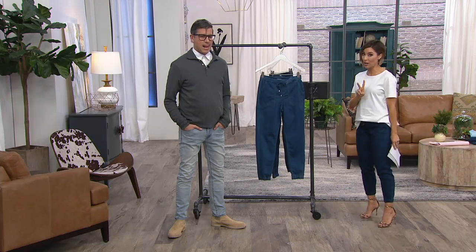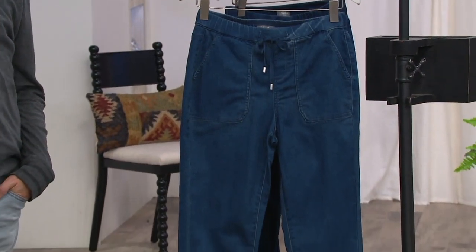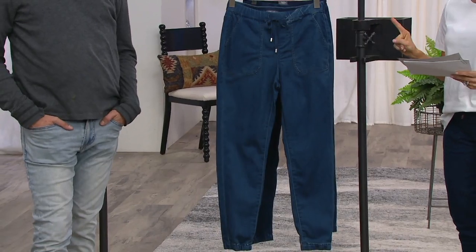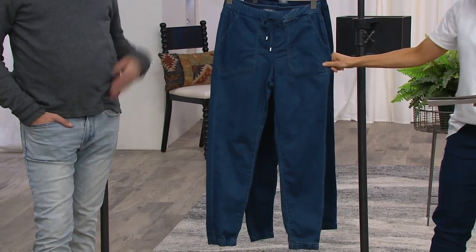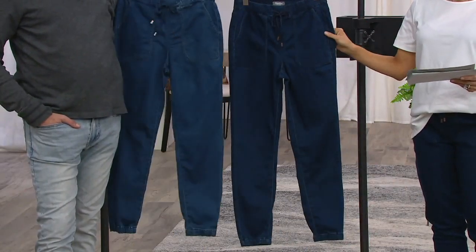There's only 2 washes, but good news, we brought them in petites and regulars, extra extra small through 0 through 28. So this is the lighter one. This is what we're calling the medium. And then I have on the darker option, and this is exactly what we're calling dark indigo.